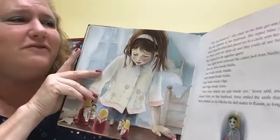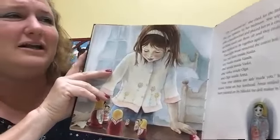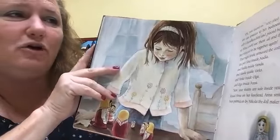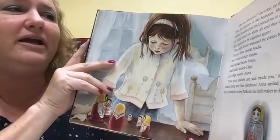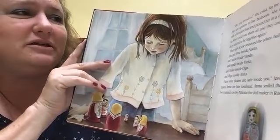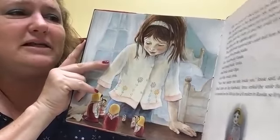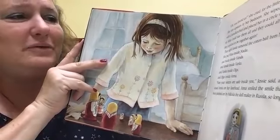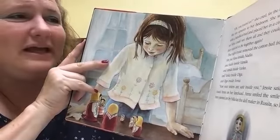"Oh, you found us," she cried, for the little girl was Jessie. She ran upstairs to her bedroom. She wiped Nina carefully with a handkerchief and placed her in a circle with her sisters, so Nina could see all of them, and all of them could see her. Oh, how they rejoiced to be together again.